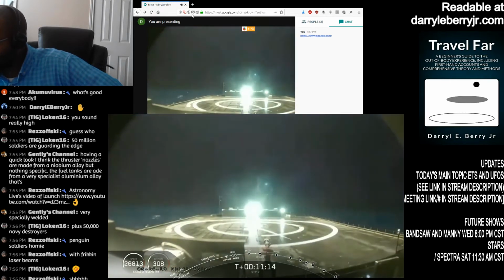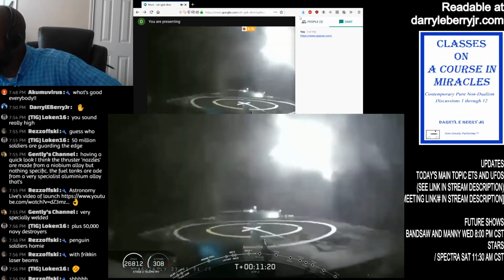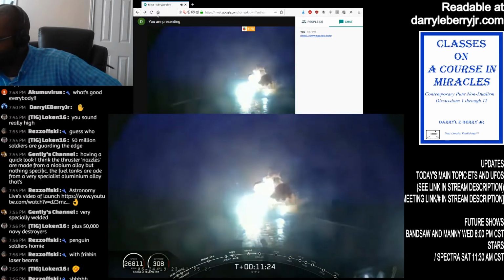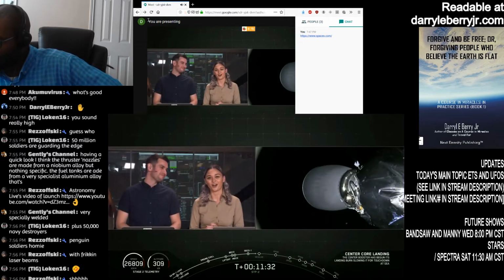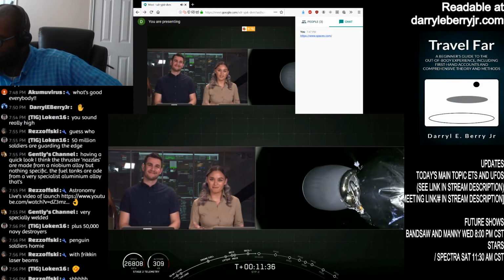Having a quick look, I think the thruster nozzles are made from Niobium alloy, but nothing specific. The fuel tanks are made from very specialized aluminum alloy. Alright? So Gentler is just saying that the thruster nozzles, the part you were talking about, are from Niobium alloy. Awesome. Very specially welded.